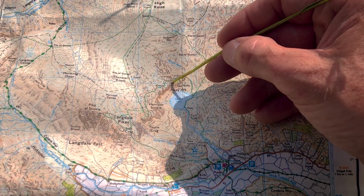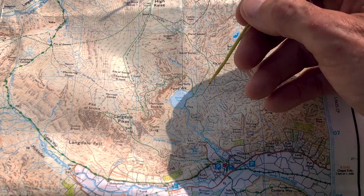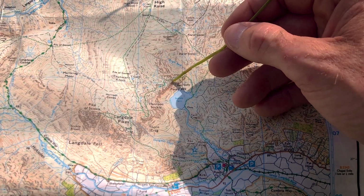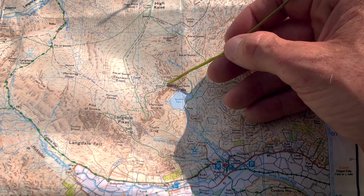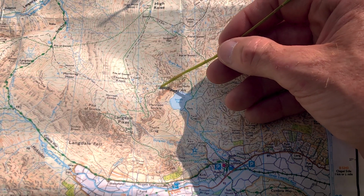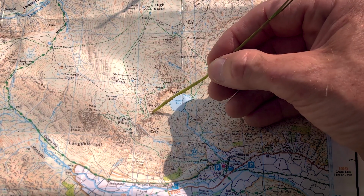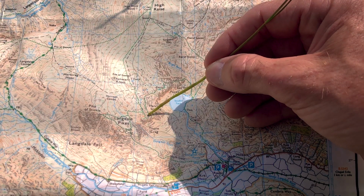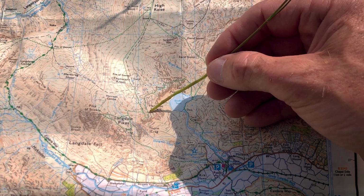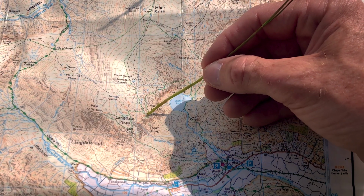Once we get to the top of Jack's Rake, we should get some great views down in towards Langdale Valley and over towards Windermere as well possibly, so I'm looking forward to that. Then from there, all we're going to do is follow this pathway all the way around to Harrison Stickle, and that's going to be pretty much our final destination for the day. I think Harrison Stickle tops out at 736 metres, so it says there on the map.